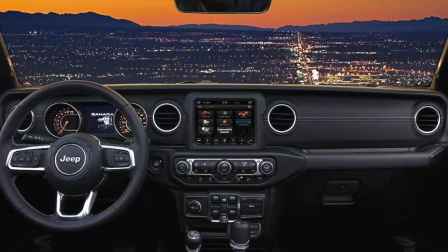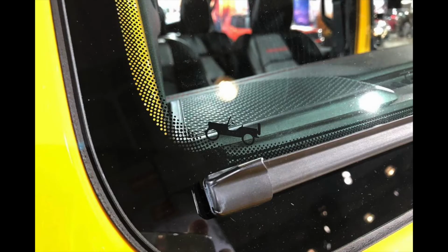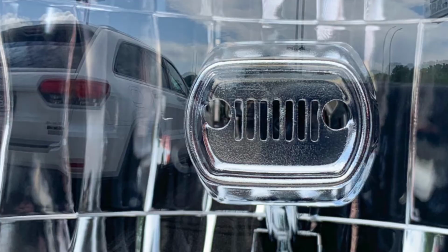They have really nice, good materials. They have those Easter eggs all around the car, so you can see they have like those little Jeeps driving on the windshield, or maybe a little Jeep on the rims. They have really good design, and the styling has really become mature for the Jeeps.